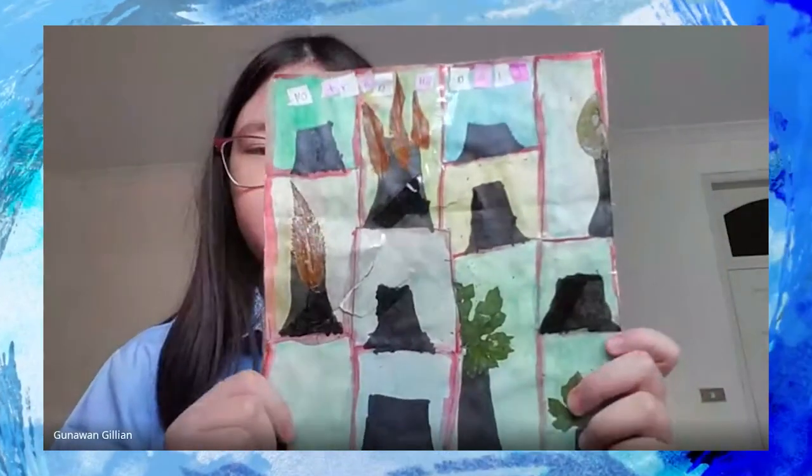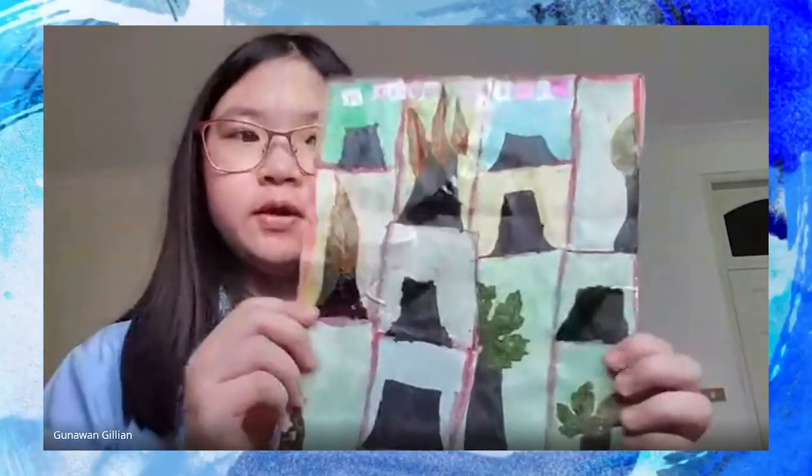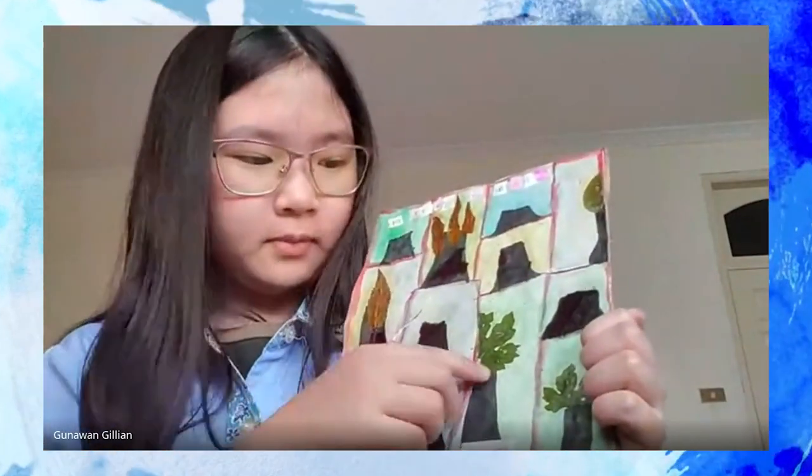Thank you. My poster is deforestation. I made this poster about deforestation to stop deforestation. I made it by drawing boxes, then coloring it, then making stumps, then pasting leaves.